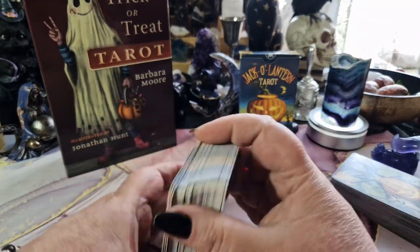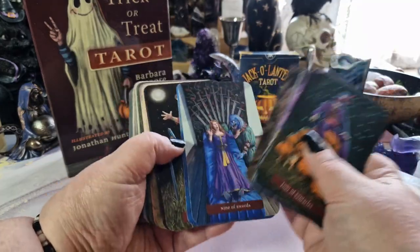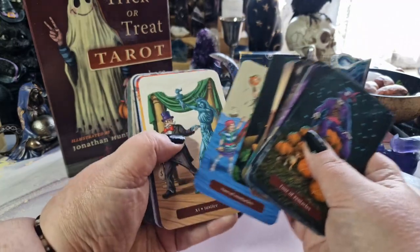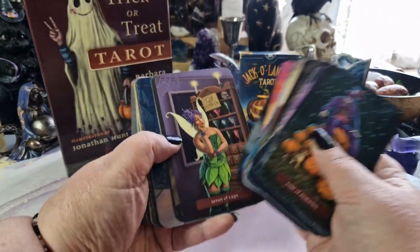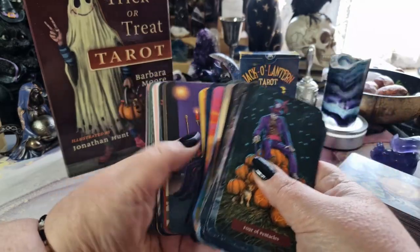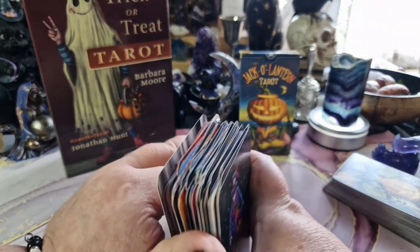The Trick or Treat Tarot. This is definitely more my style. It's fun. Even though it's grim, it's still lighthearted. Nice bright colors. Out of these two decks, I think it's obvious which one is my favorite, and that would be the Trick or Treat, of course.